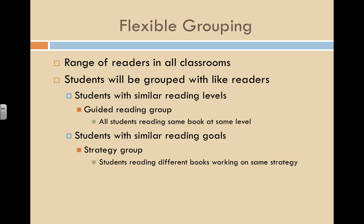Our theory and philosophy on flexible grouping is that in literacy we hope to have a range of all readers in all 3 classrooms. We really like to have that range of readers because we want students to learn from other model readers. Maybe some students really excel in comprehension. A student who needs to continue to work on comprehension can really learn from a student who has deep understanding of the text. Students will be grouped in different ways this year.